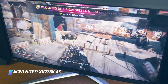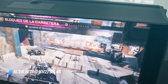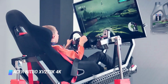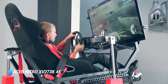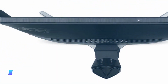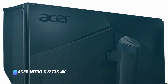The overall picture quality of the monitor is superb, courtesy of an IPS display panel with top-notch brightness and color accuracy. An IGN tester noted that the device has a beautiful detailed 4K image with very good color. The Acer Nitro XV273K has an ergonomic stand, as well as a built-in hood to help you focus on the gameplay. It also has built-in tech to reduce flicker and blue light.